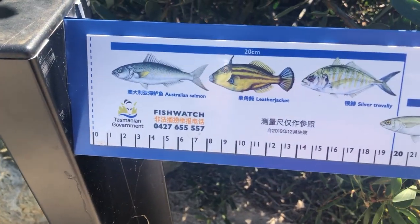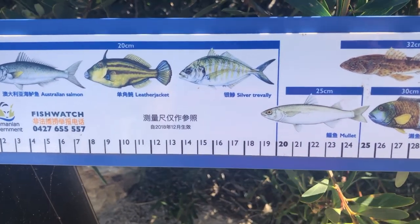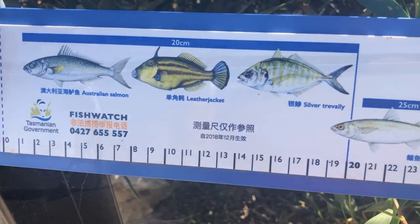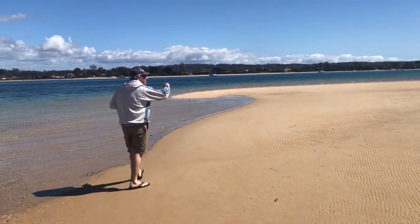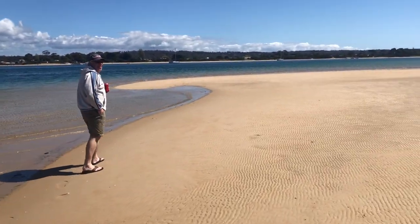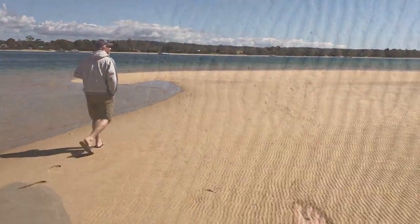Speaking of fish, this is what I'm going to catch. I'm thinking a bit of trevally, or salmon. Jeff's telling me that this is the best spot that I should go fishing right here. Two different colours of ocean. It's a little hard to walk because it's really, really soft sand. I actually went in about halfway up my calf just up the beach back there.